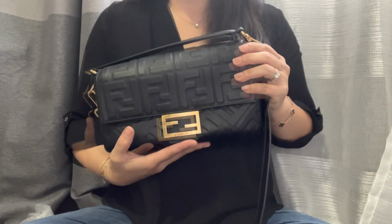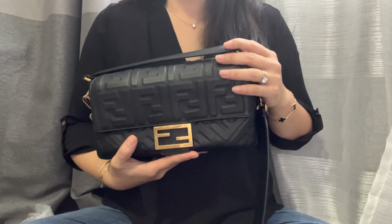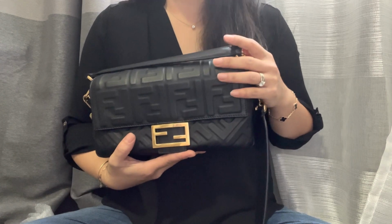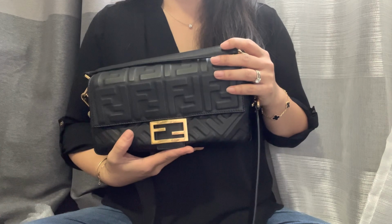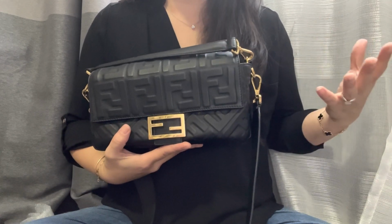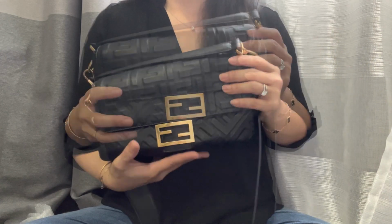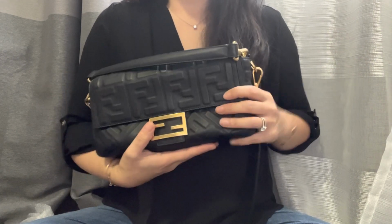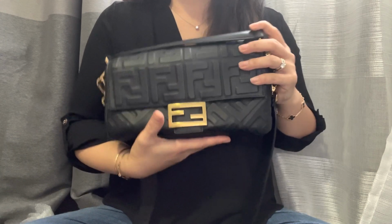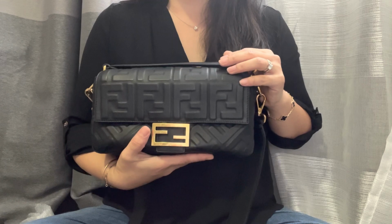I really like it. But when it came time to actually make a purchase, I would be like, oh, but it's not that popular, and everybody says the Peekaboo is so nice, and I really like that style. And I really talked myself into wanting and loving the Peekaboo. Then when I got it, it didn't really work for me. After I sold that, I thought, you know what, I think I want to try the Fendi Baguette. And you guys, I should have gotten this sooner. It is such an amazing bag.